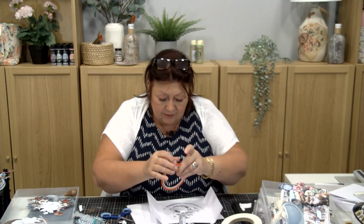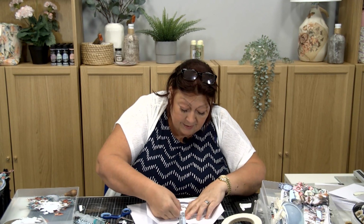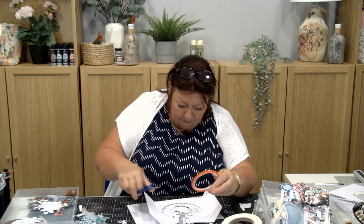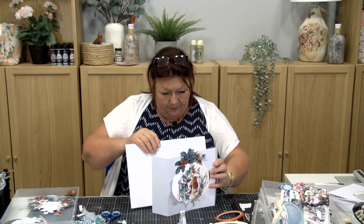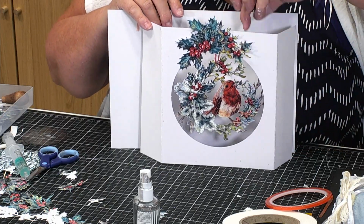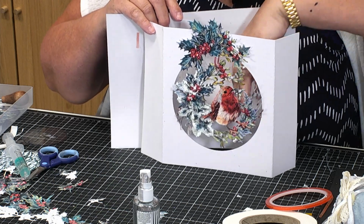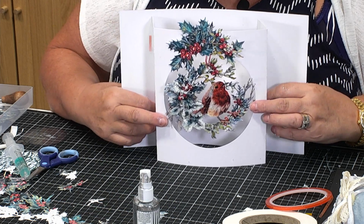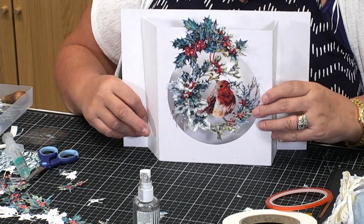Just 1 second. I'm just going to make this stick. I'm not going to wait for it to dry. It was sandwiched. Right, so here we go. So there it is, hanging inside the aperture like that. It just needs to come out a little bit. But this is my card front, but it isn't finished by any means.